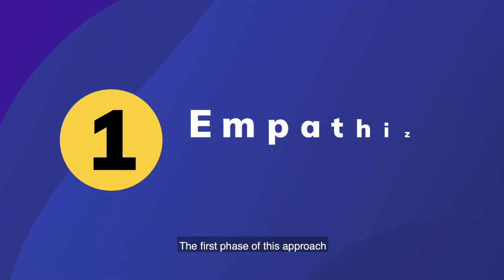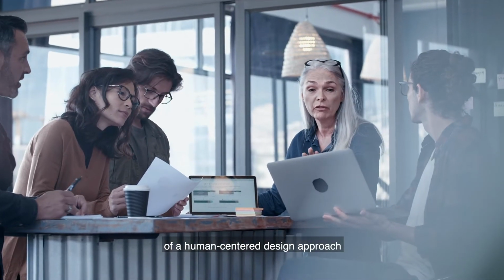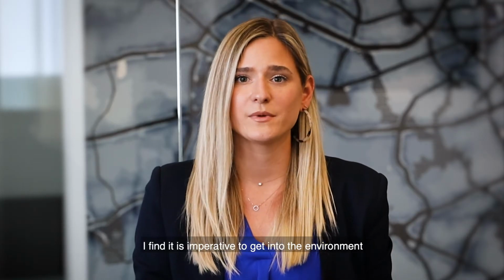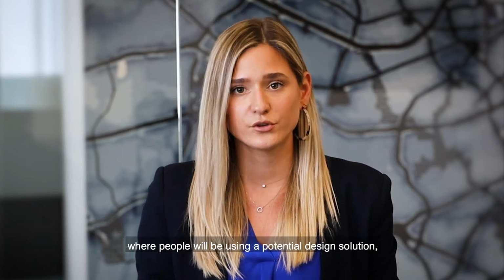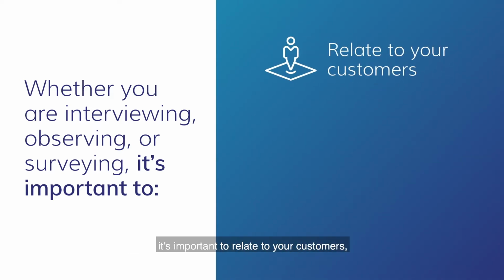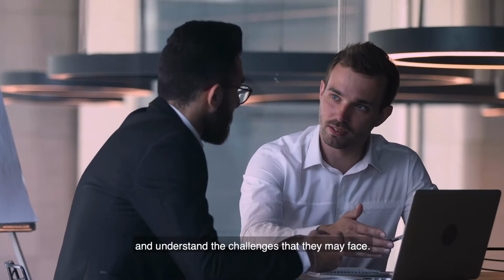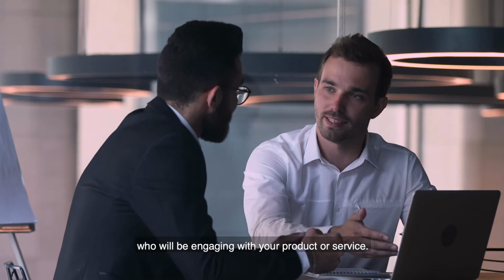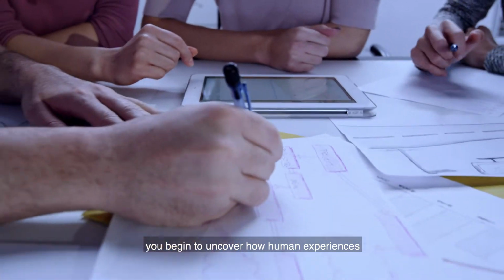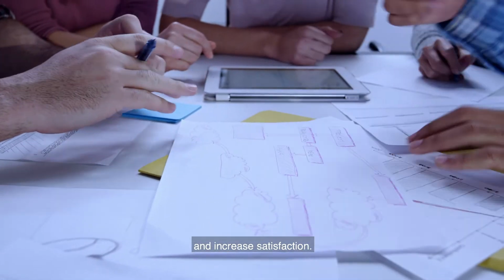The first phase of this approach is to empathize with real users. The most critical part of a human-centered design approach is to understand who you are designing for. I find it is imperative to get into the environment where people will be using a potential design solution. Whether you are interviewing, observing, or surveying, it's important to relate to your customers, ask inquisitive questions, and understand the challenges that they may face. The bottom line is that your focus should be on the people who will be engaging with your product or service. When you make this commitment, you begin to uncover how human experiences may be potentially improved. Ultimately, you're going to drive customer loyalty and increase satisfaction.